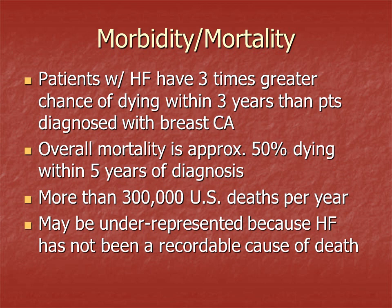As I mentioned earlier, the mortality rate from heart failure is very high. Survival is about 90% at 1 month from diagnosis, but drops to 78% at 1 year and only a little over 57% at 5 years. So patients with heart failure have 3 times greater the chance of dying within 3 years than patients diagnosed with breast cancer. More than 300,000 U.S. deaths per year are attributed to heart failure, and this may be underreported because it has not been a recordable cause of death listed on death certificates.